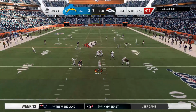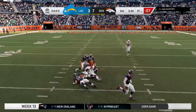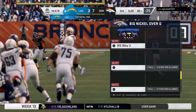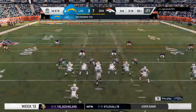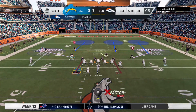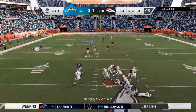Looking to throw on 2nd down. Herbert. Over the middle, hauled in by Smith-Schuster. And this is going to be another first down as they'll make the tackle at the Broncos' 38-yard line. One of the feature points of the in route is being able to make a nice throw to the middle part of the field. And for a quarterback, that's one of the better throws and better looks that he'll get. But he has to be careful not to wait too long and let his receiver wander into some tough.